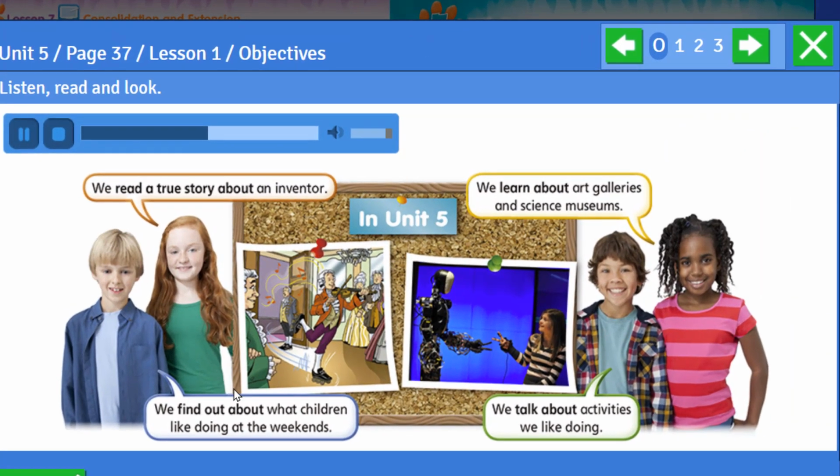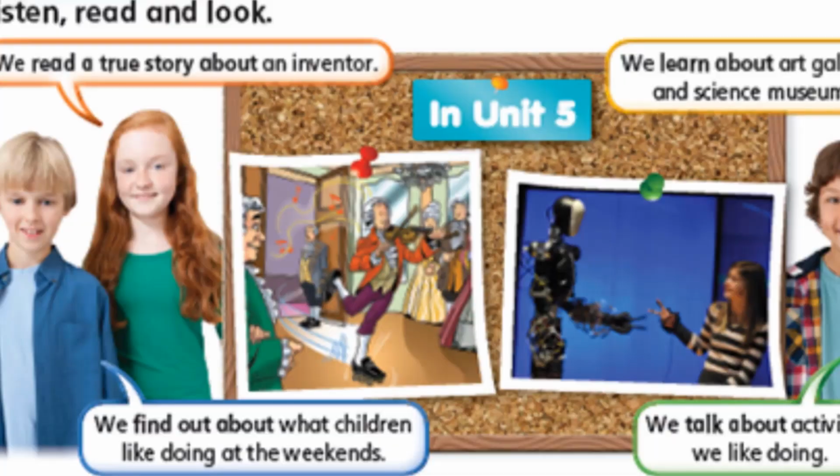We find out about what children like doing at the weekends. Ben says we find out about. We find out, acordaros es el verbo averiguar, investigar. We find out about, vamos a investigar sobre what children like doing, sobre lo que a los niños y niñas les gusta hacer, like doing on the weekends. Pues vamos a ver qué hacen en los fines de semana.